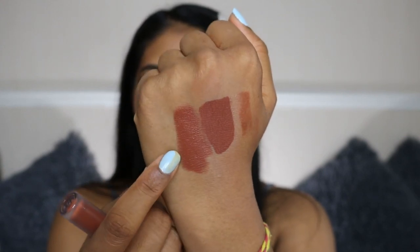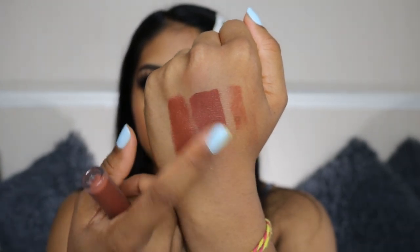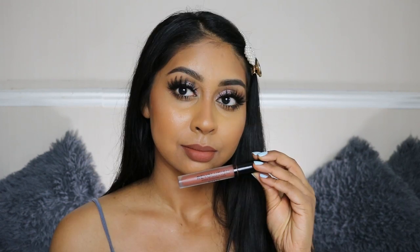It's also a bit lighter, but this definitely dried down, although it is a bit sticky. This is definitely transfer proof though. It's fully dried down, but I do have to say it is sticky. But the shade looks really, really nice and it really smoothed out my lips. The only downside to it is that it is sticky. I think this shade is definitely my favorite in the lipstick and so far in the liquid lipstick as well.